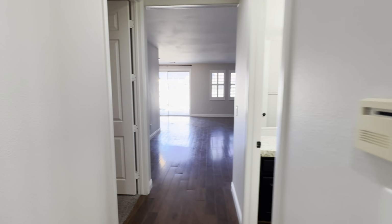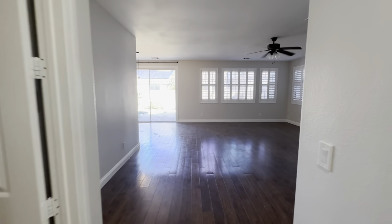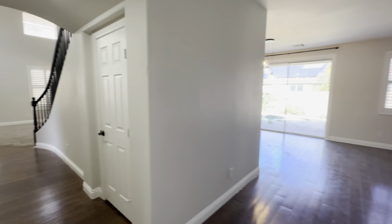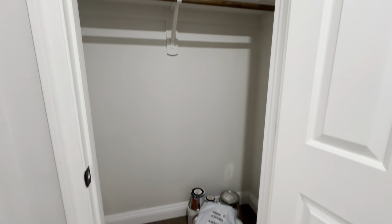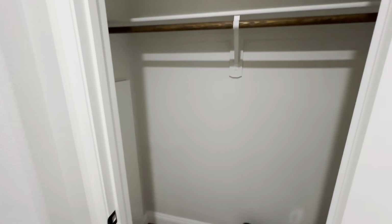All right, back inside of the home. So we basically looked around the entire first floor. Just want to show you guys the storage over here. So yeah, just your basic closet right here, and then you got some stuff down there. Not too much going on over there.